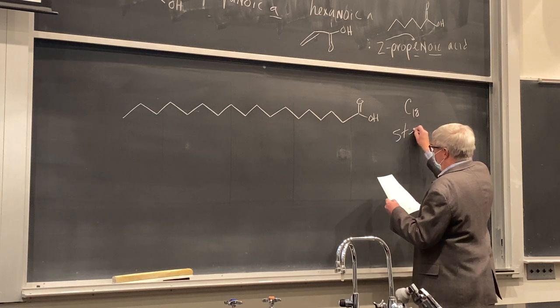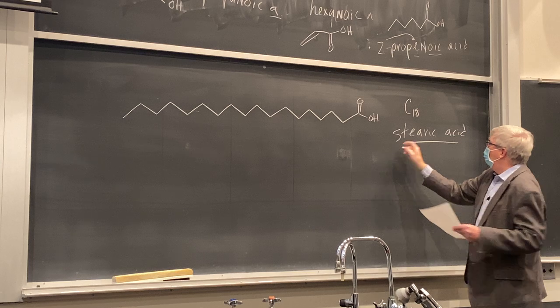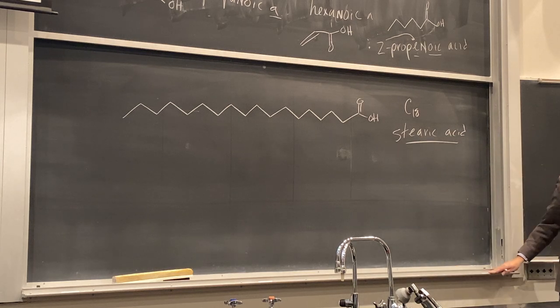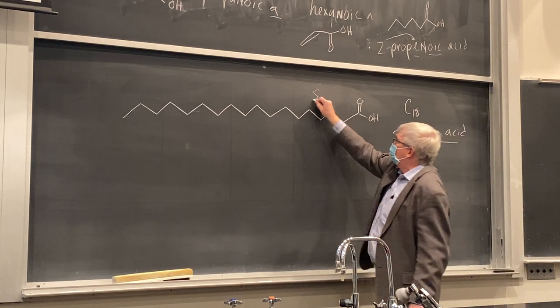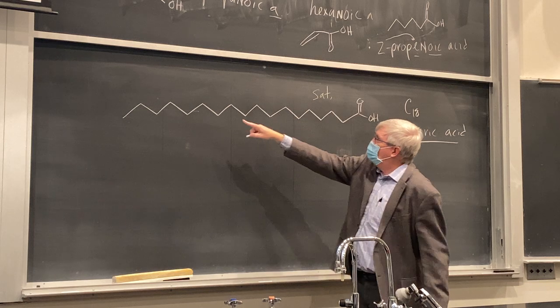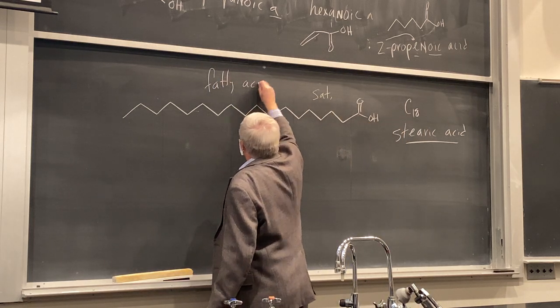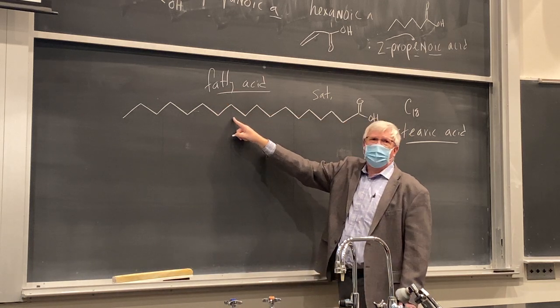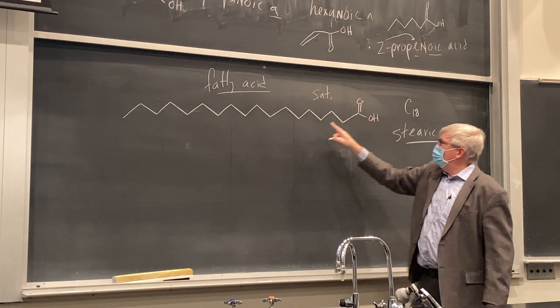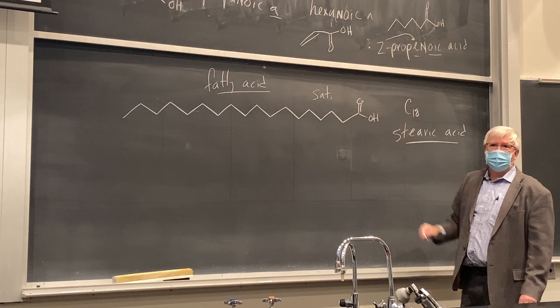It's also called stearic acid. From what? From steers, from beef tallow. That's where the term comes from. It's all saturated, we say. There's no double bonds in here. It's a fatty acid. Those are very important in biology. We have the hydrophobic domain, the hydrocarbon part, and the hydrophilic, the ionizable part. We can form the salt of stearic acid.